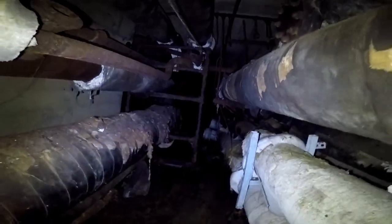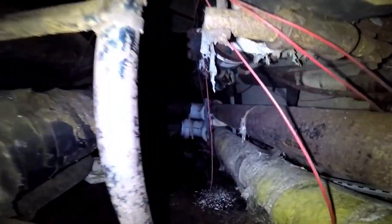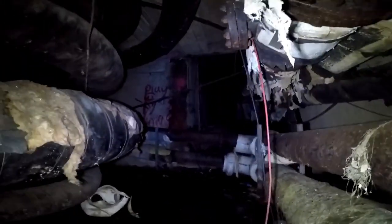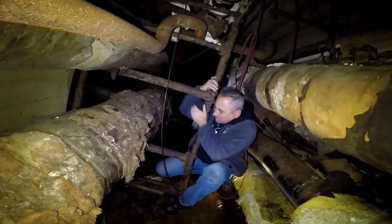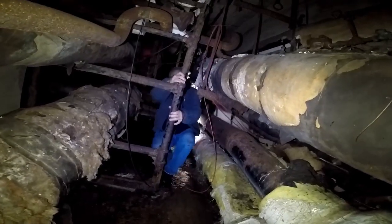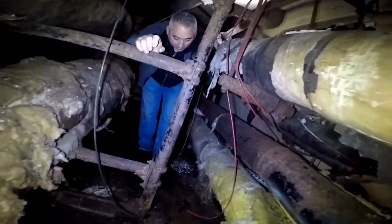Okay, you gotta squish between things, around things, over, under. So here's the first one right here. Oh boy, it's gonna be tough. I just don't want to kneel down in the fucking water. No, you're okay. Your flashlight's on. It is? Yep.